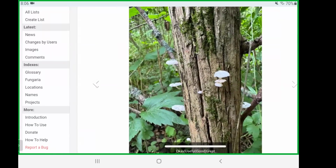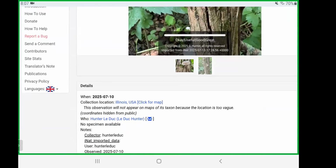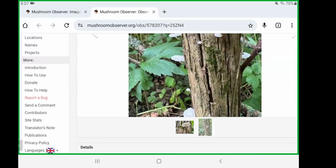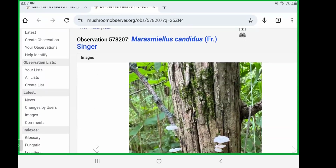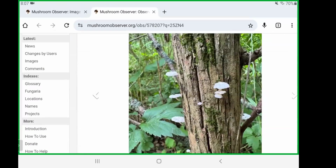But this was probably no more than half an inch across the cap, and even that is probably a bit large. So what are they, like a centimeter wide or so? I thought these might have been a tiny bit bigger, but not really. Yeah, they were really small.